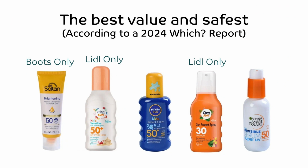And then where are the best places to go to get your sun cream. Well, Which did a report just in June 2024, and it showed that these were the ones that really were good. Some of them at Lidl only and Boots only, but other ones you can buy elsewhere. Look at those, try and get it. The good reason about those is that they were very good at protection of what they said they were going to do. You might think that's obvious.